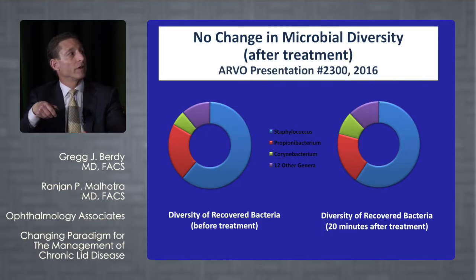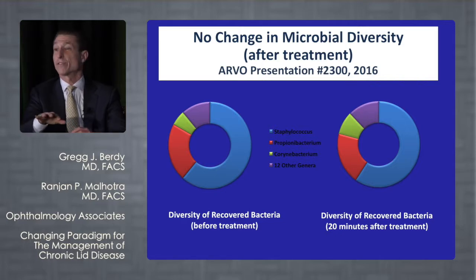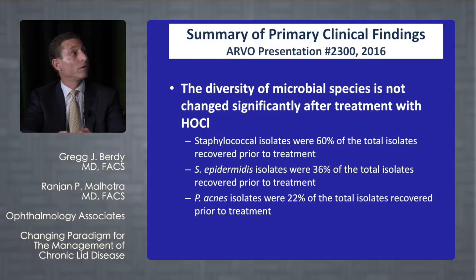Interestingly enough, looking at the most common bacteria, which is Staphylococcus, Propionibacterium acnes, again, what we worry about in endophthalmitis, Corynebacterium, and other species, before and after the treatment with Avenova, with the reduction of bacteria, they still kept the same diversity. So at least short term, we did not see one group of organisms that was more resistant than others, which is very helpful.